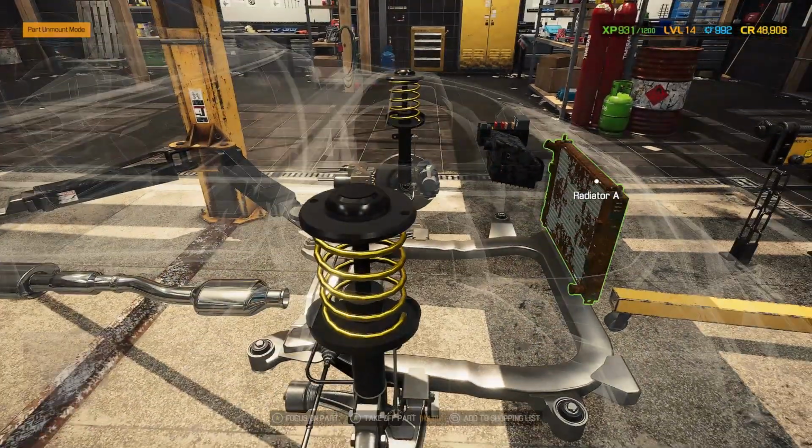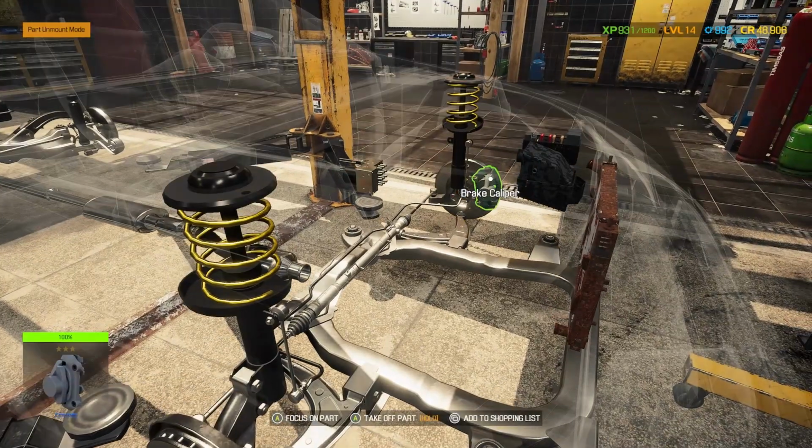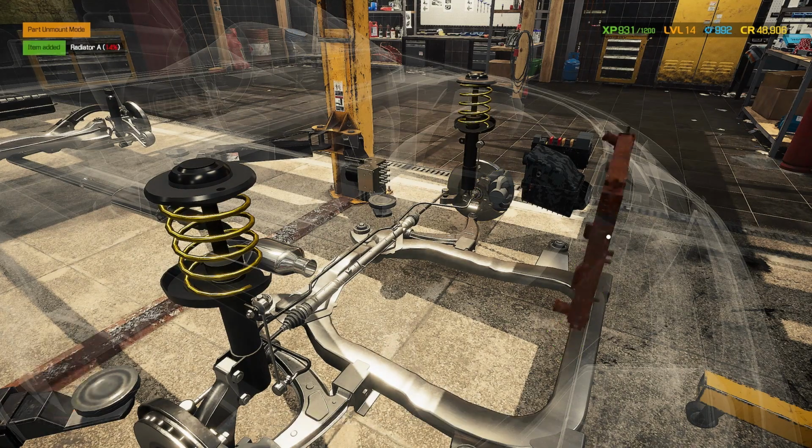All right, lots of stuff in here. We got to take the radiator out, take the fuse box out. We got to put all the coolant and all the containers back in. So I'm going to go ahead and do that, and I'll see you in just a minute.